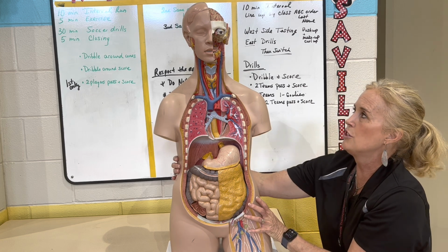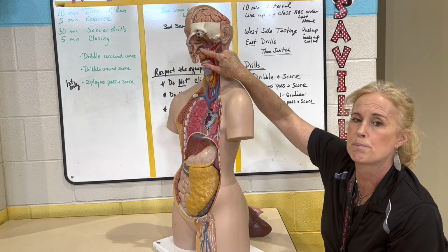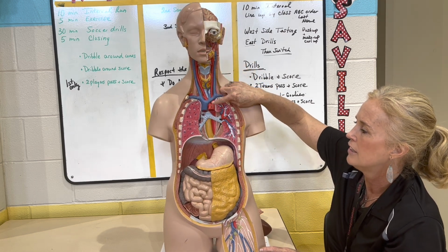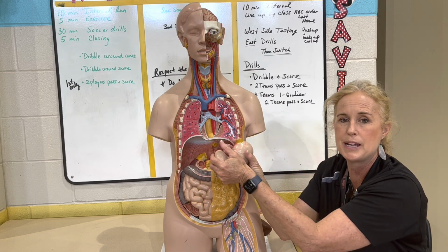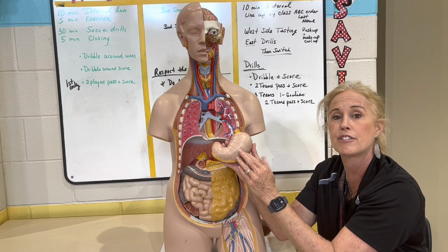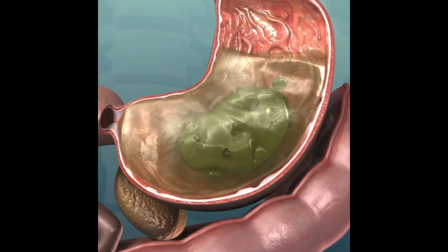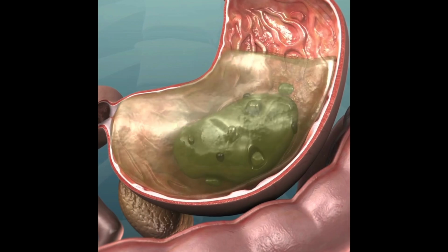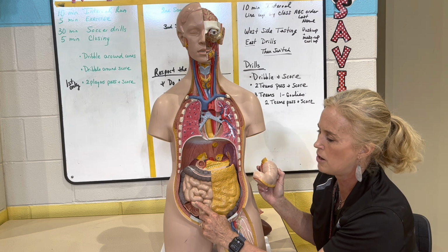When you chew your food, digestion begins here in your mouth with saliva, which breaks down some of the food as it travels down into your esophagus and into your stomach. When it gets to your stomach, the stomach squishes it into a liquid, and it uses hydrochloric acid to break down all those food molecules so they can be absorbed into your bloodstream. When it's a liquid, it leaves and goes into the small intestine.